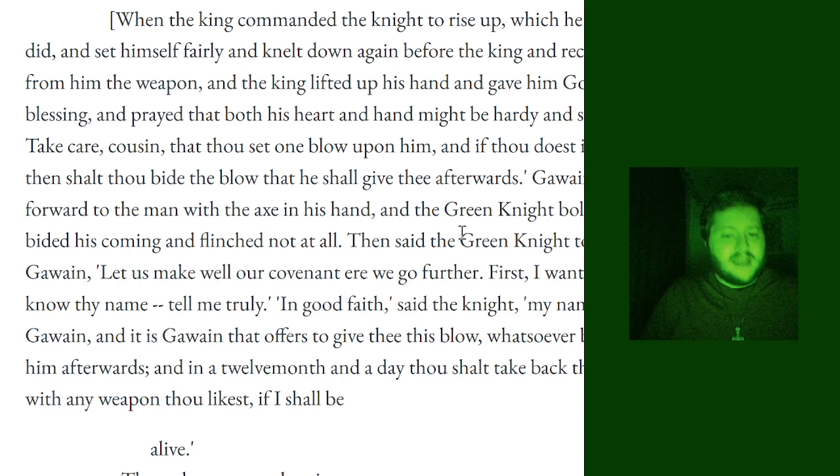And then the Green Knight adds something. He's like, first tell me your name. And then Sir Gawain's like, I'm Sir Gawain. Which he's already said, so that's kind of funny that the knight is only just now asking when Sir Gawain already said, give me the game. Who's Gawain? Well, it's the person who's saying, give me the game.